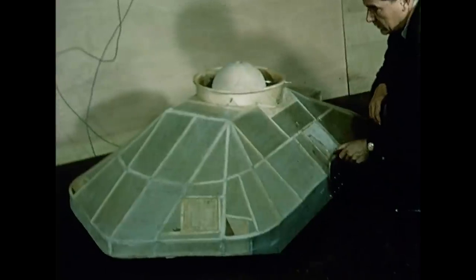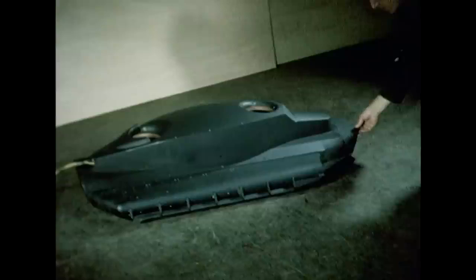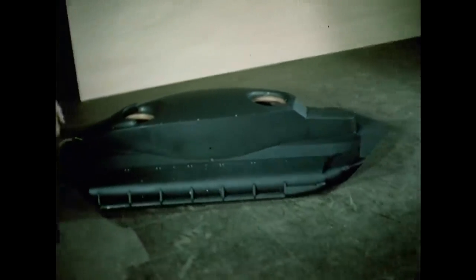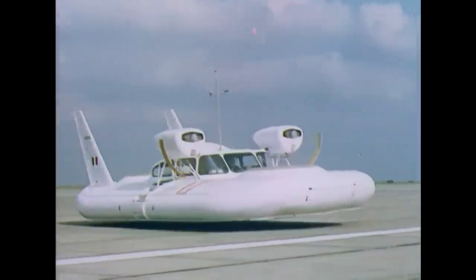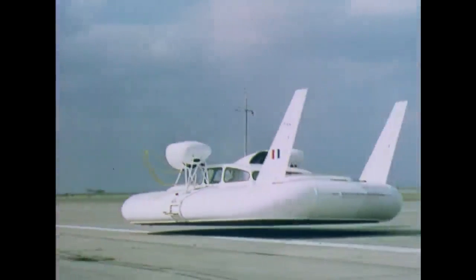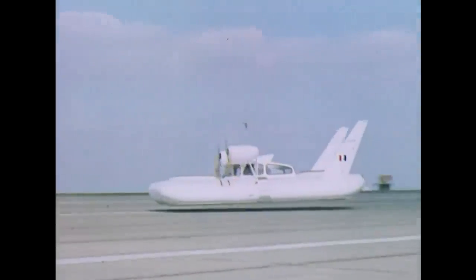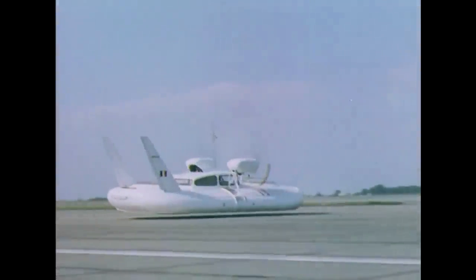Back in Britain, Cockerell's scientists were also having problems. Their craft did not perform well on high seas or with obstacles more than 10 inches high. They built a new research craft to investigate the problem. Like Bertelsen, they found that it was extremely difficult to control the craft's direction because the hovercraft followed the contours of whatever surface it was on.